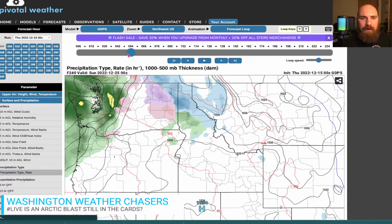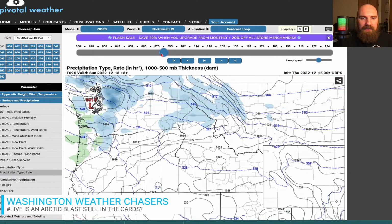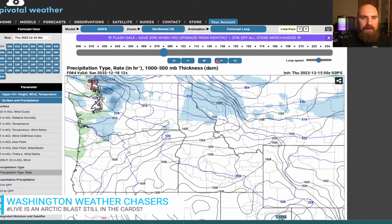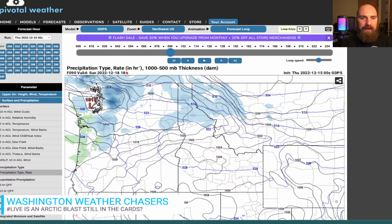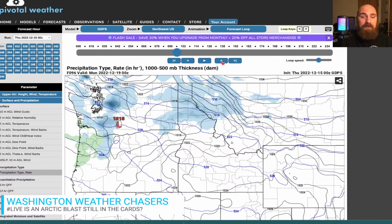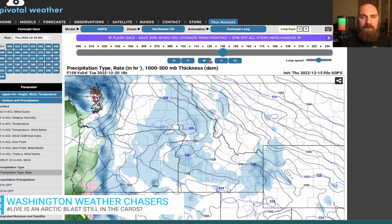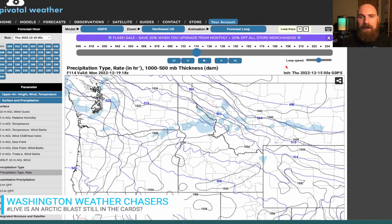Looking at the Canadian model here, it has a bit of snow coming in, starting on Saturday night in the mountains and the foothills, maybe up in Whatcom County, Skagit County. Sunday morning has a bit more snow falling in places like Skagit, Whatcom, maybe a rain-snow mix in Snohomish County. Then by later in the morning on Sunday, the Canadian model has all snow for places like Snohomish County, and then it moves it even further down south with kind of like a modified Arctic front look. And then it brings more snow into the area on Tuesday, which we're not going to worry too much about just yet.